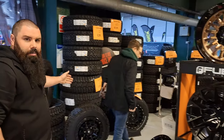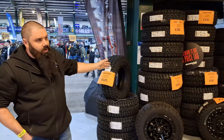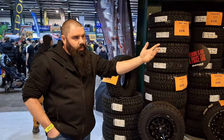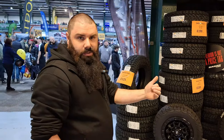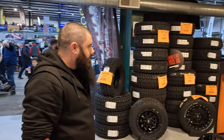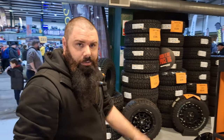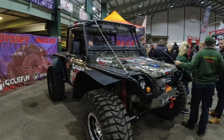We also stock a complete range of tyres, from 15 inch all the way through to 24, 26. Up to 26 mud terrains, all terrains. Yeah, we've got 26 mud terrains in stock. Fantastic. So anything we can help you out with, give us a bell, drop us an email, and we can sort you out.